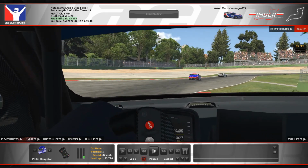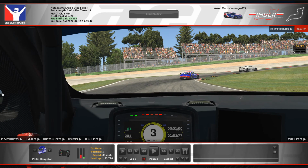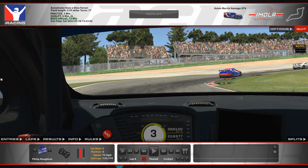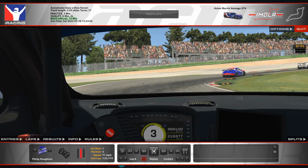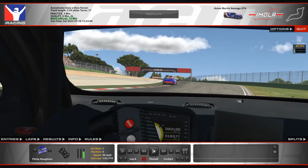Yes, as you see here, I can't see him, so I'm just giving space. Look there, just there, you can just see him. So, literally, as far as I'm concerned, we're still side by side with each other. And then all of a sudden, oh bloody hell, there he is, and there's contact. So I don't think there's really a lot that I can do about that one.